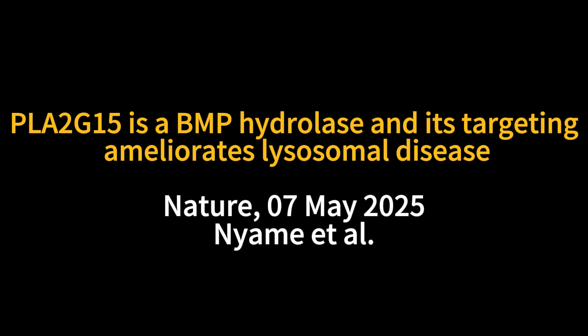So the researchers naturally asked, could this be the enzyme breaking down BMP? This is like the obvious next step. Exactly. So they tested it directly. They got purified PLA2G15 enzyme and mixed it with lipid extracts from mouse lysosomes. And here's where it got really interesting. PLA2G15 did break down most of the glycerophospholipids in there. And crucially, this included most types of BMP, regardless of the fatty acids attached. Pretty much, yeah. Regardless of acyl chain length or saturation, most BMP species were getting hydrolyzed.